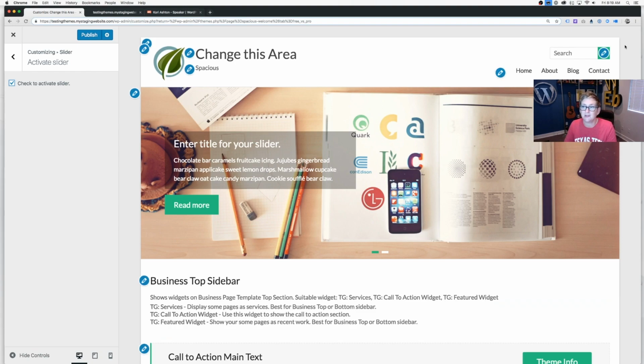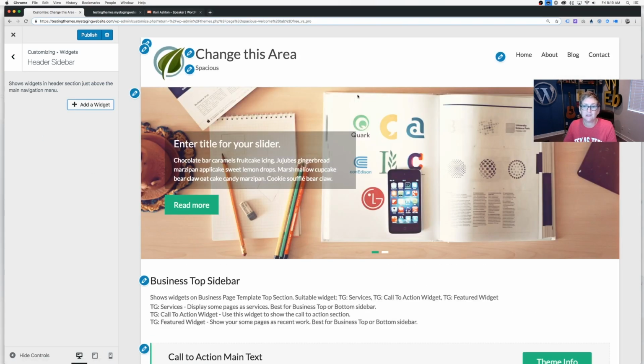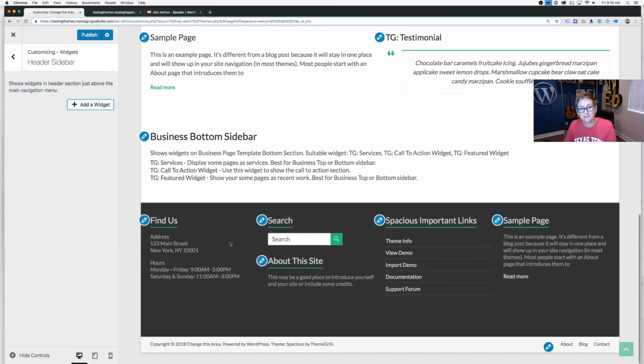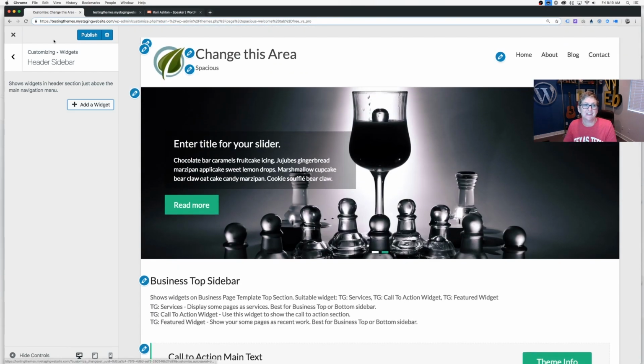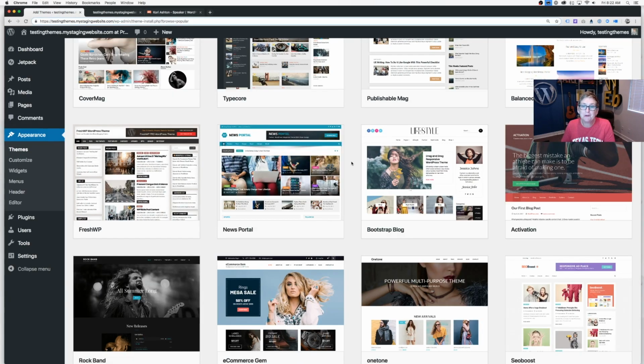So you can go in and change your menu. You can get rid of the search function if you don't need it, just remove it. There's all sorts of really cool things that you can change simply on the fly. They're offering a lot of customization, and you've got a really great, strong footer area if you need to have that for your project. So pretty cool options inside of Spacious. Let's look at the third option. Number three is going to be Bootstrap Blog.